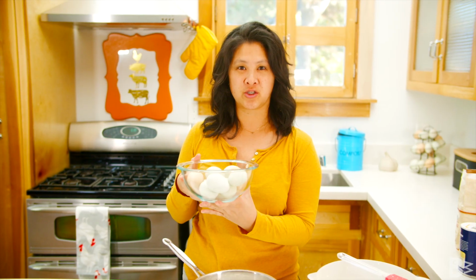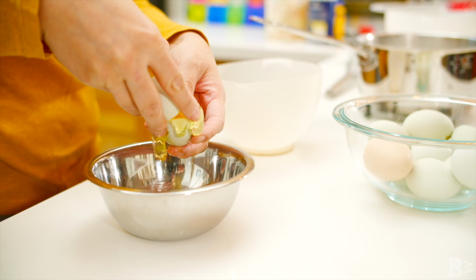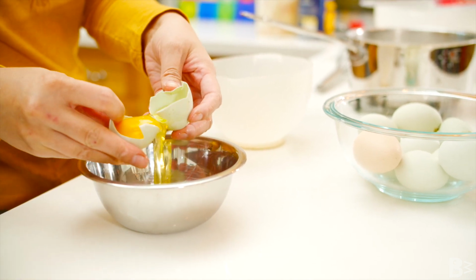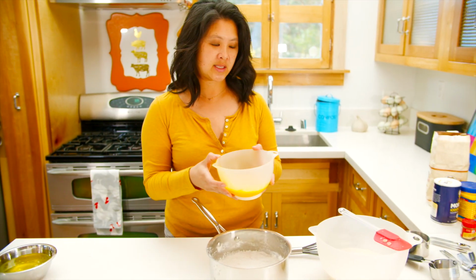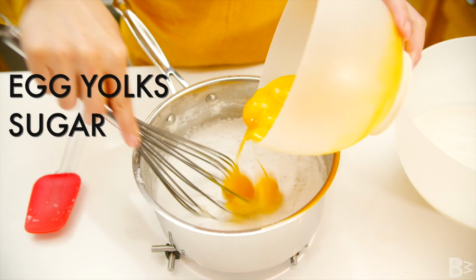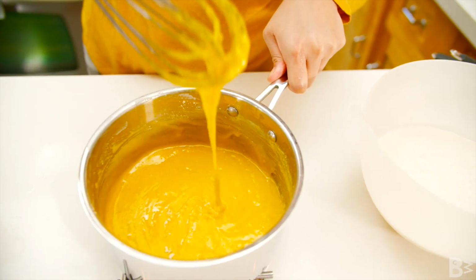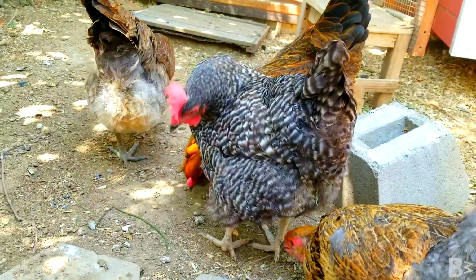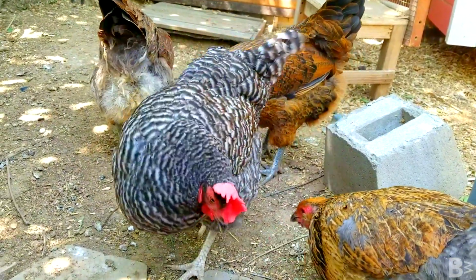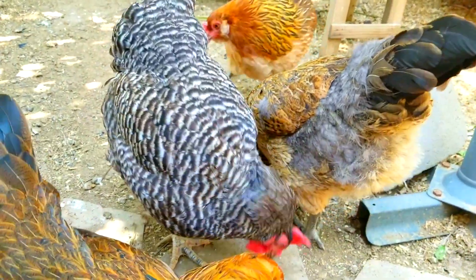Making a custard or a pudding at home requires tempering eggs. So I have separated my egg yolks and my egg whites from about 10 eggs, and we're gonna put these egg yolks in with our sugar and cornstarch mixture. See how orange and pretty and golden this is? The reason why is because my backyard chickens eat organic feed, they're outside, they eat lots of bugs and proteins, and they're happy chickens, so they lay much darker egg yolks.